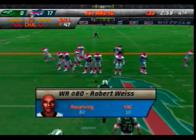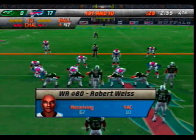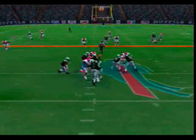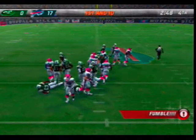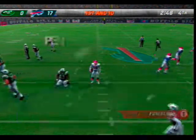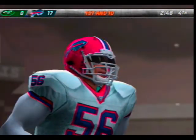So after that nice catch and run, here's a look at his stats. From the start. Dropping back to pass on first down. Pressure, off balance throw. Kicked off, fumble, loose ball. The Bills dive on the fumble. It looks like it's going to be an interference call. The only question is against whom? On the defense, number 56.